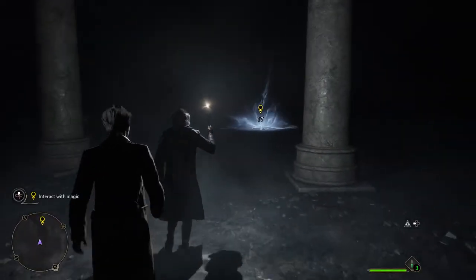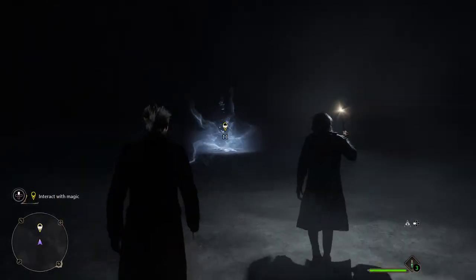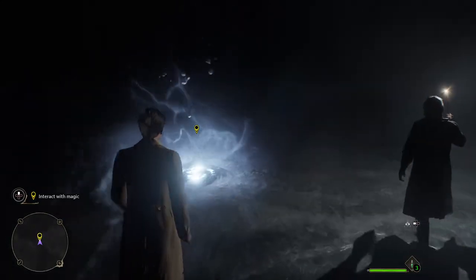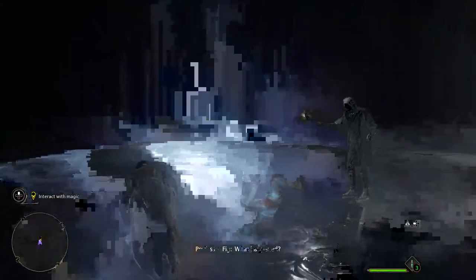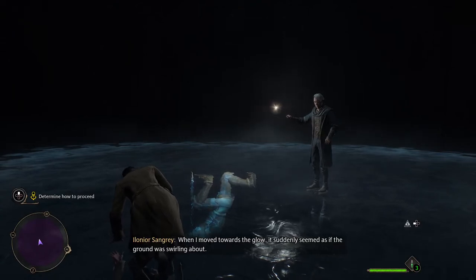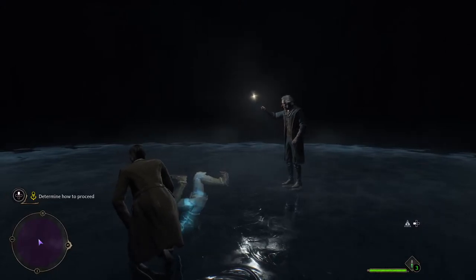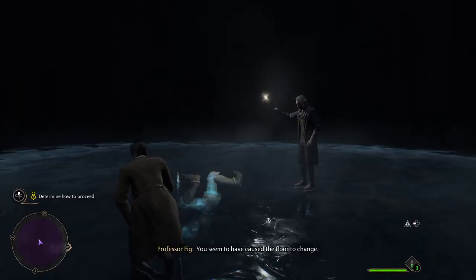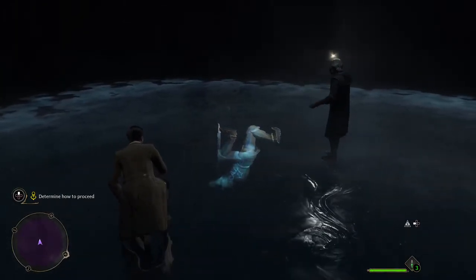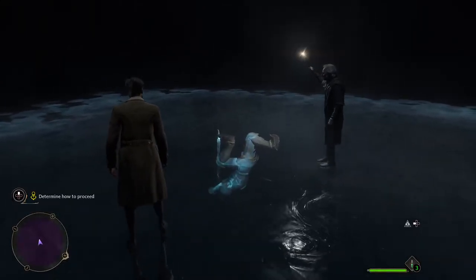I see something up ahead. What is it? That glow again. But on the floor. What happened? When I moved towards the glow, it suddenly seemed as if the ground was swirling about. Are you all right? Yes, sir, I'm fine. You seem to have caused the floor to change. That statue? What statue? I see some sort of statue, but only as a reflection in the floor.